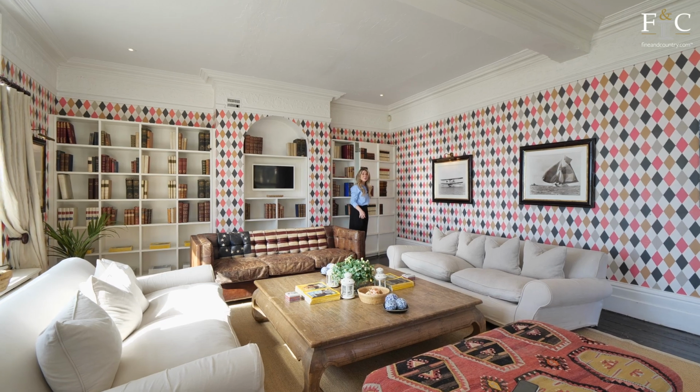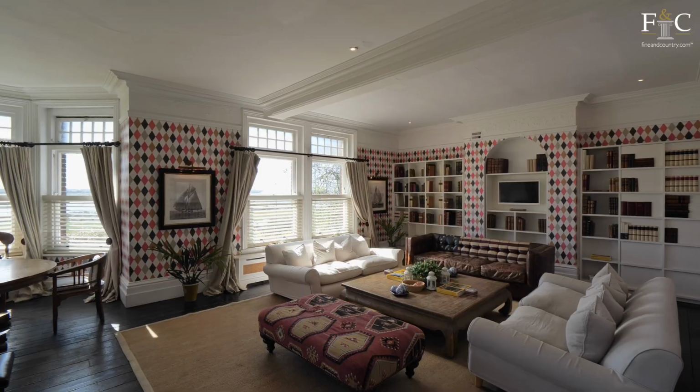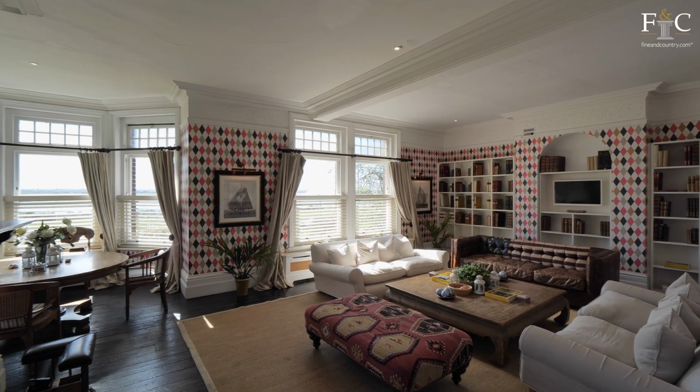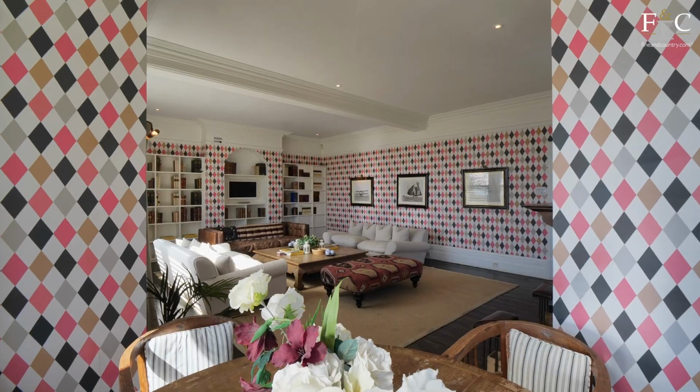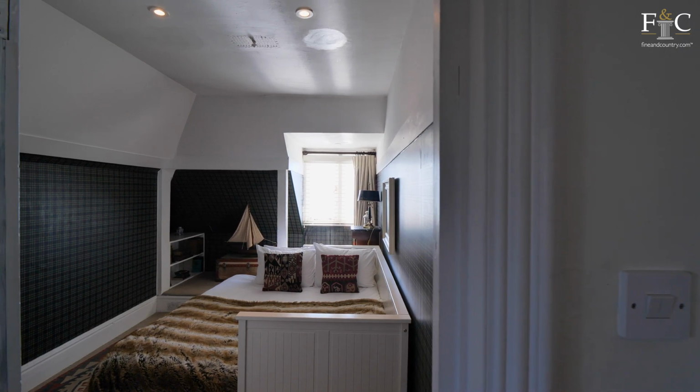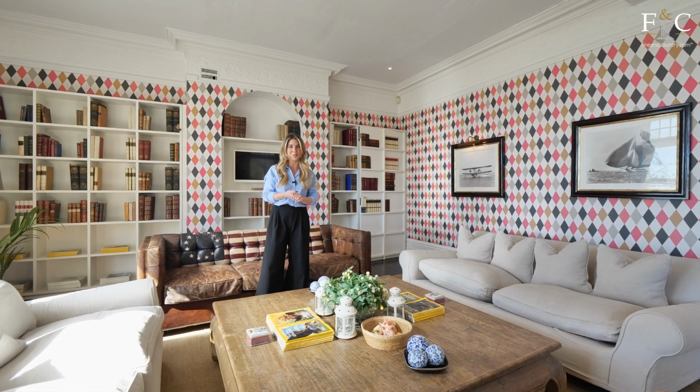Wow, what a beautiful room, and just look at those panoramic views that you have here out onto the estuary. Now, this home can sleep up to 30 guests. You have 10 bedrooms and also 6 bathrooms.